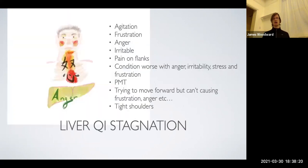Right, so I've just mentioned an extra Chinese medicine diagnosis. This is liver qi stagnation. As I was explaining earlier, we need to move forward. It's all about moving forward. But what if you're having trouble moving forward? I experience this because I can get a little bit woody sometimes. It's just one of those things. My name is Woodward as well, so I don't know whether there's a coincidence there.